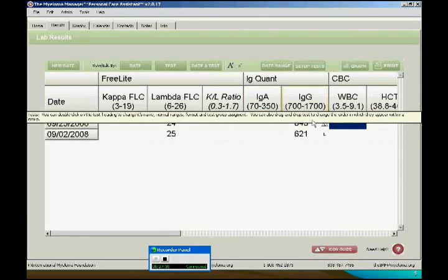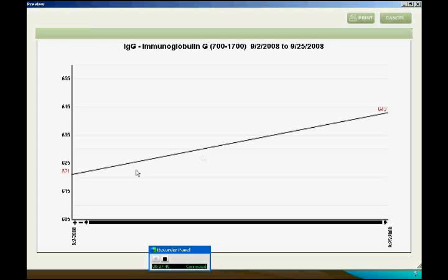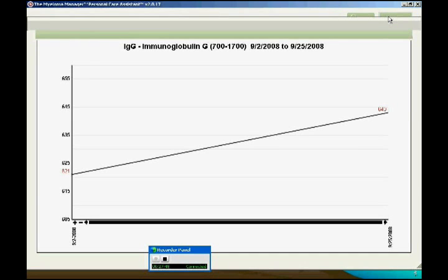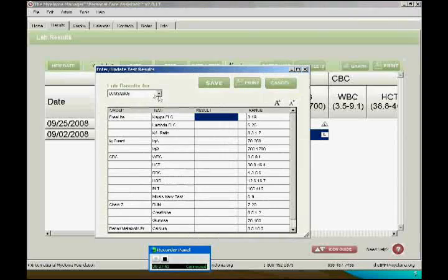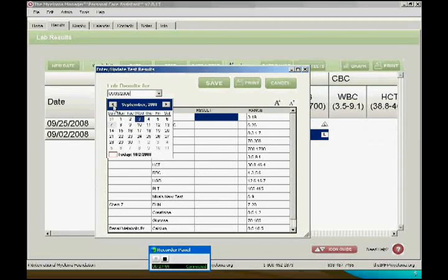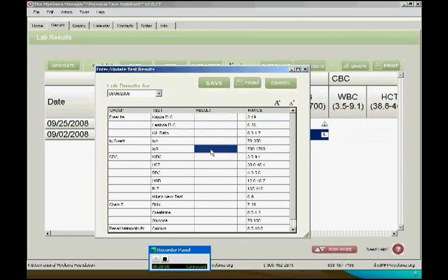Now, if I click on that test, without doing anything else, I can click this graph button, and it will draw me a picture of those two values. Obviously a picture with two values is not very interesting, but once you start to get a lot of numbers in here, you can see where things are headed. Let me add one more result so that the graph looks a little more interesting. Let's go back to August 6th, and let me just put in an IgG number of 900.